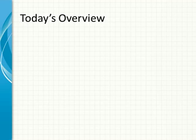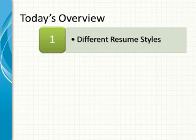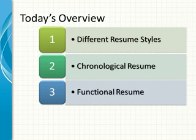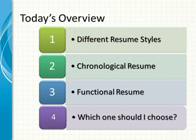Many people are in a situation where they really haven't done any type of resume for a long time, and they're not aware that now there are different resume styles. The couple of resume styles we're going to be covering focus on the chronological resume that people are most familiar with. We're also going to touch base on the functional, or what some people call a combo functional resume. And we're going to end by helping people understand what they need to look at to choose the correct resume for the particular job that they're going for at that particular time.